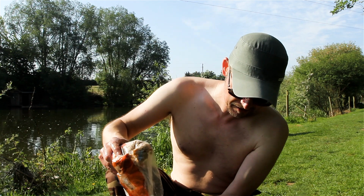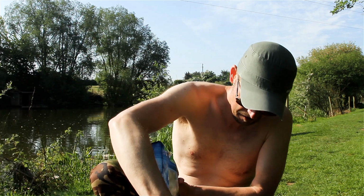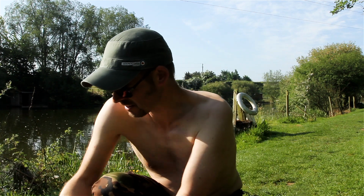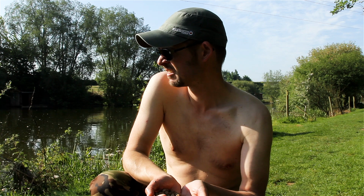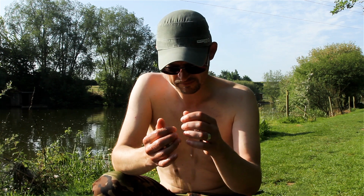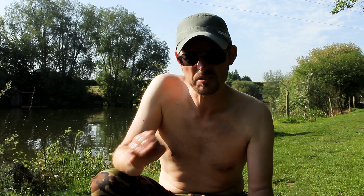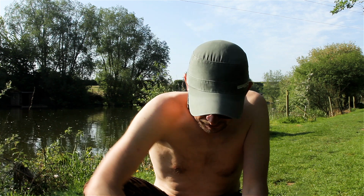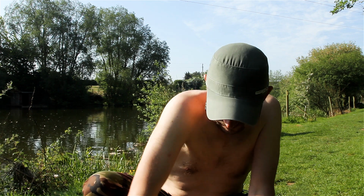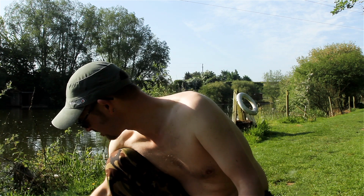Liquidised brown bread, a good handful of that, and porridge oats. And then maybe a couple of handfuls of just regular dog biscuits. And every 5 spods or so I'll have another handful because I want those to float around, but I don't want loads in the swim. Give that a good old mix up until you get it to a nice sloppy consistency.